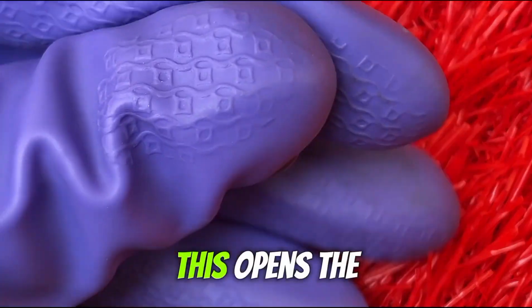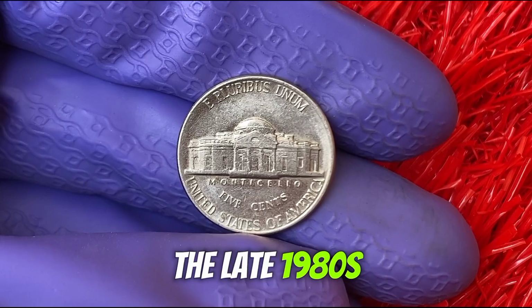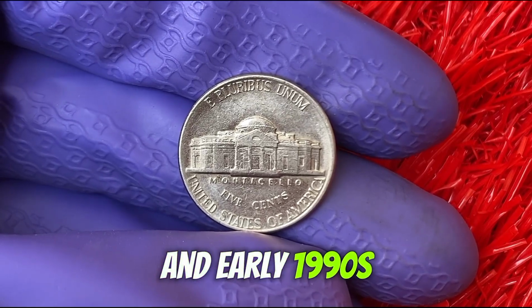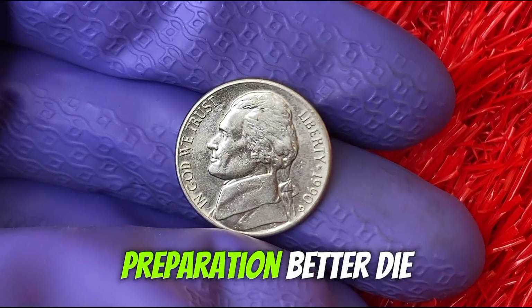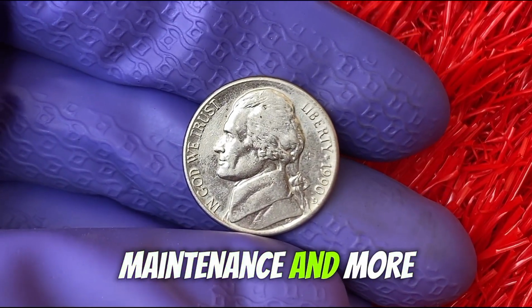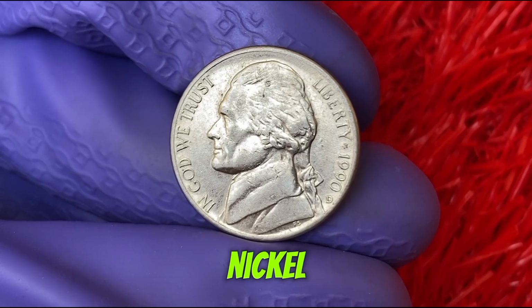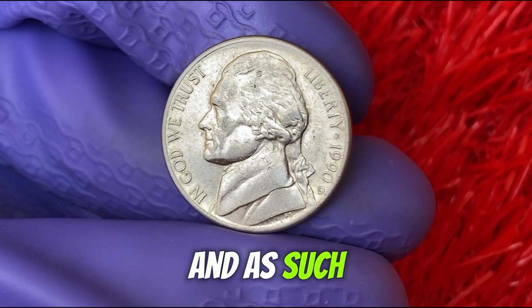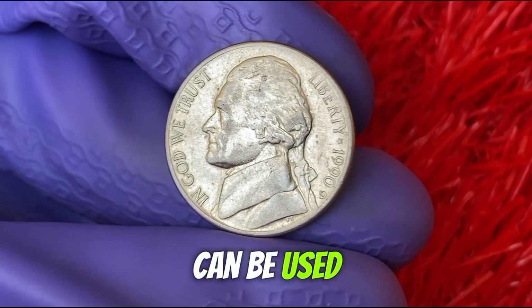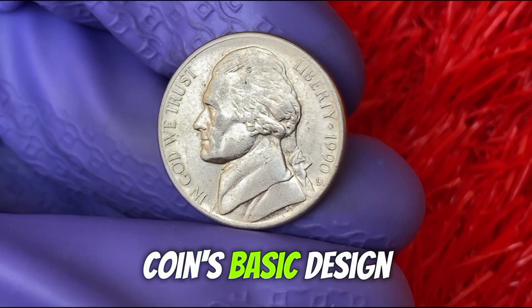This opens the door to discussing minting technology in the late 1980s and early 1990s, where the United States Mint was transitioning into improved planchet preparation, better die maintenance, and more rigorous quality control. The 1990 Jefferson Nickel serves as an example of this transitional phase, and as such, coins from this year can be used to study how the Mint refined its methods without altering the coin's basic design.